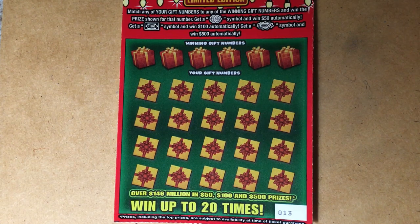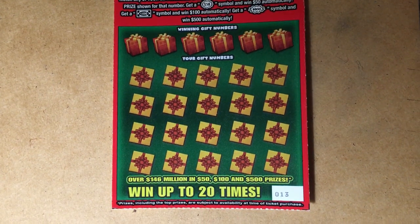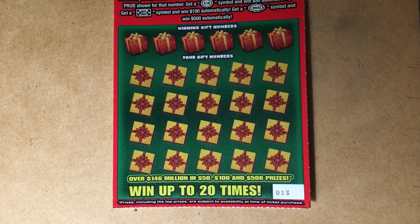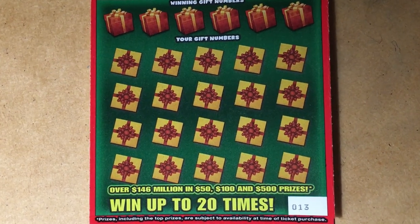That would be nice. But look what ticket number I have. Ticket number 13. Is it lucky or unlucky? That's the question. Let's find out.